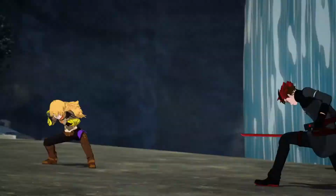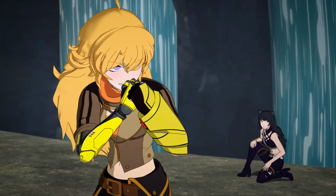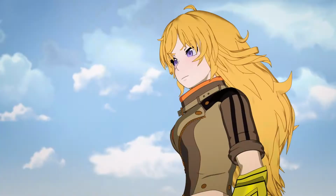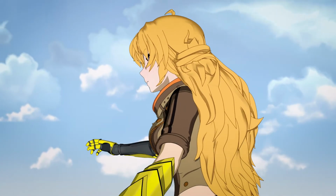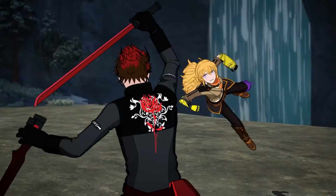The scene remains consistent after that, but another one happens after Blake explains Adam's semblance. Yang is to the left of Blake during the explanation, but in the next shot when the action starts back up, Yang is to the right. She is then placed back to the left in the next shot.